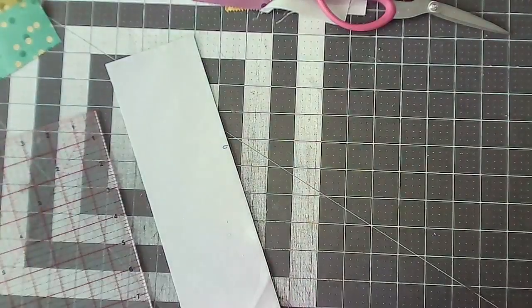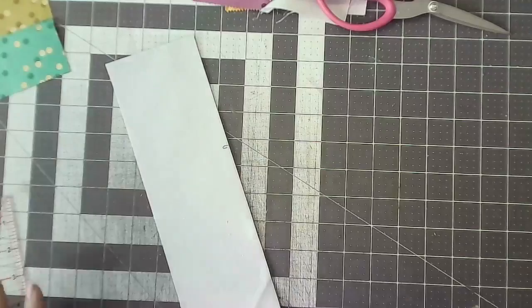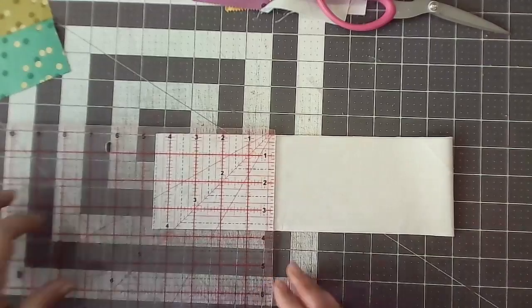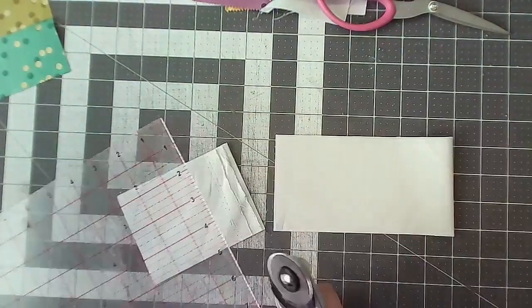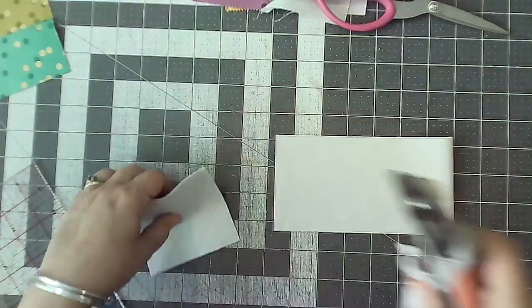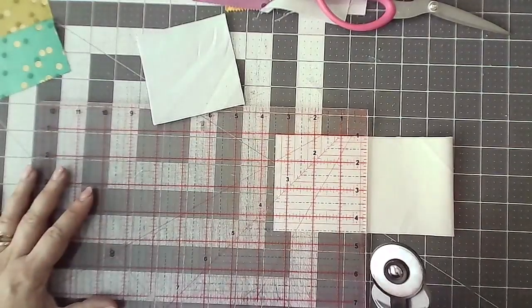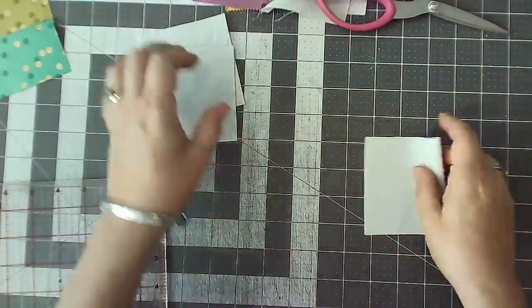Does that make sense, guys, about the maths with that? With whatever size your block is, basically halve it, but round it up to the 1/2 inch. And then I'm going to cut some 3.5 this way as well. So, there we go. Now the trick with this is to make sure when you're chain piecing these on in a second, that you always put them in the same corners, because I have some blocks over here that are going to have to go in the bin because I did them the wrong way around, because I wasn't concentrating when I was cutting.